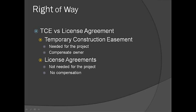If the property is intended for completion of the project, then the owner should be compensated and a TCE obtained. If the property is not intended for the project, but is more for the benefit or desire of the property owner, then no compensation is required and a license agreement should be obtained.